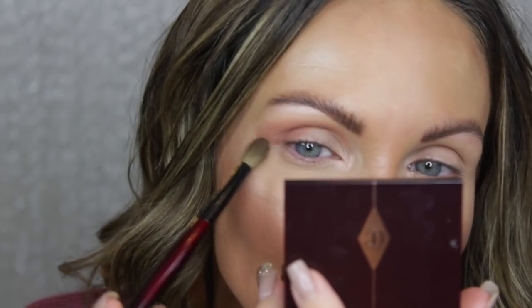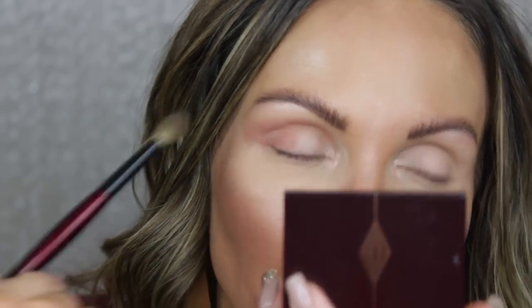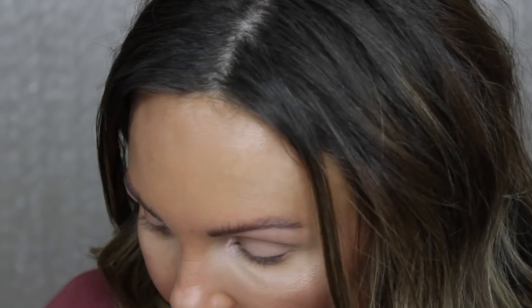Shade is not coming to life. Like, that's what I was worried about. I've heard so many people love this palette, and so I'm kind of curious why I'm not getting much pigment. Is it my palette?